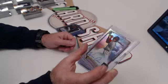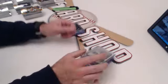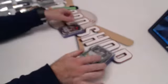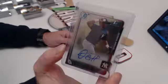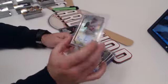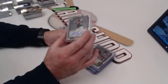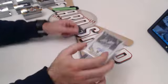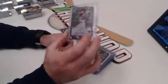Tampa Bay, Casey Gillespie. Refractor auto, $4.99, Nationals, Wilmer Difo. Rockies, Senzatela. Green refractor auto to 99 for the Mets, Conforto. John Moscot, Cincinnati. Dermis Garcia, Yankees. Refractor auto, $4.99, Ronaldo Lopez, Nationals. Nolan Sanburn, White Sox. A base auto, Conforto. A base, Ronaldo Lopez. Spencer Kieboom.